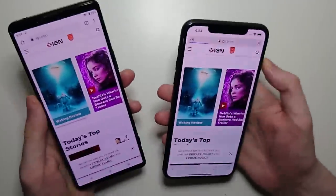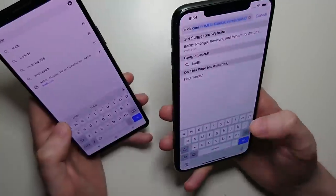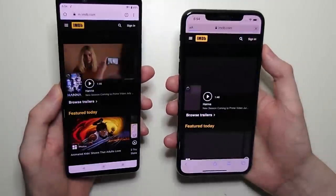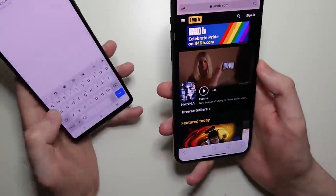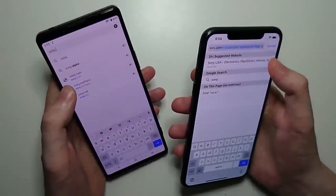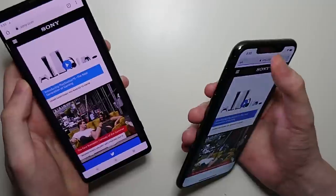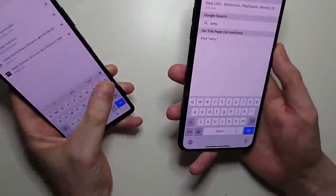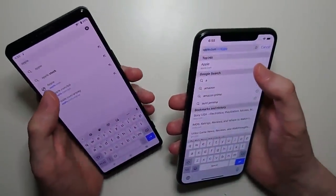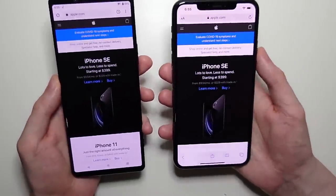Alright, so first up we have IGN.com. Sony. IMDb, again Sony. Sony. Sony, and lastly, Apple.com. And that one's advantage for the iPhone, but overall advantage for the Sony.